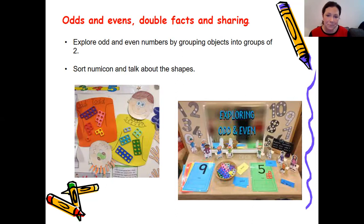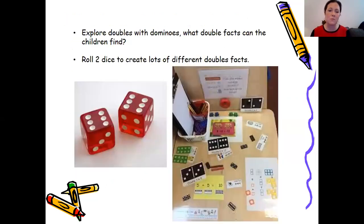Double facts. I'll move on to the next slide. So we've got on here, it's really nice to explore that through dominoes again, because you can find all the dominoes that have got doubles on them. So 2 and 2, 3 and 3, 6 and 6, 5 and 5. And then they can count how many all together to work out what the answer is.